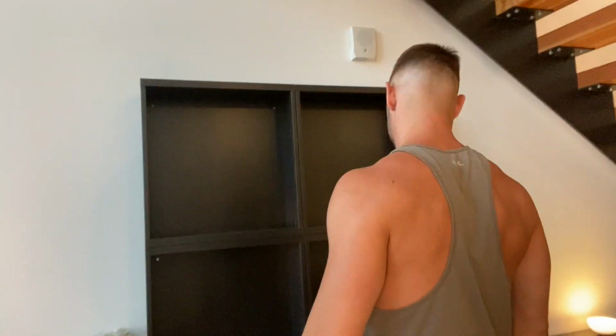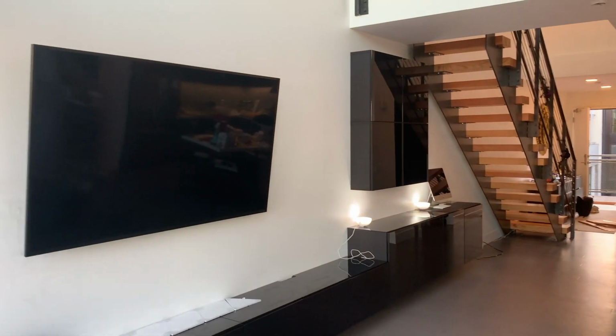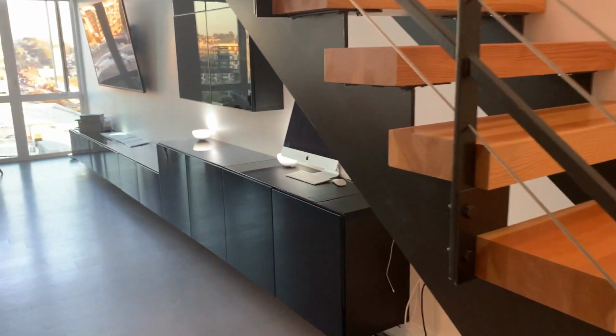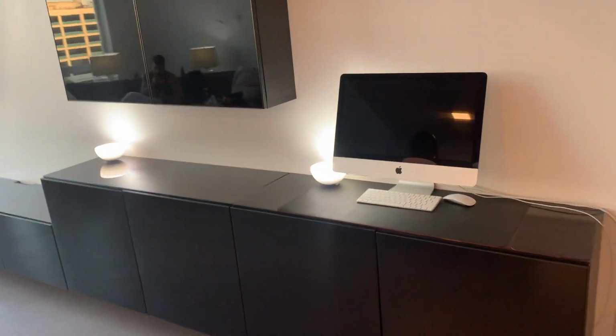The doors, we're waiting for the hinges, and then it'll all go mounted up on the wall all the way. Yay. Almost there. Time for Halloween. Here's our project. It's all finished.